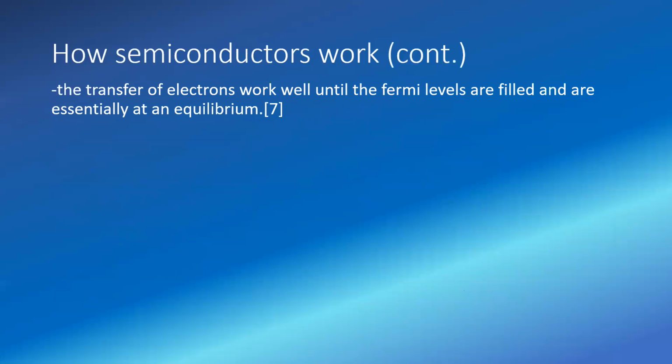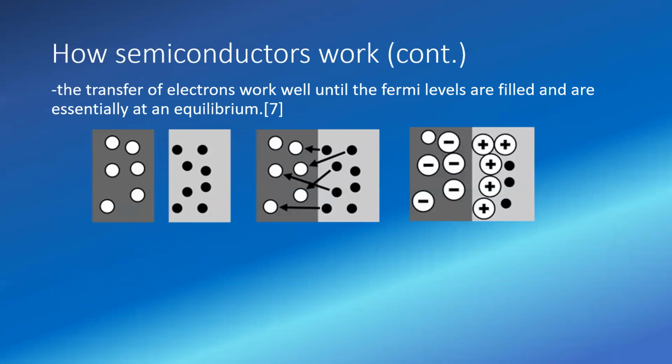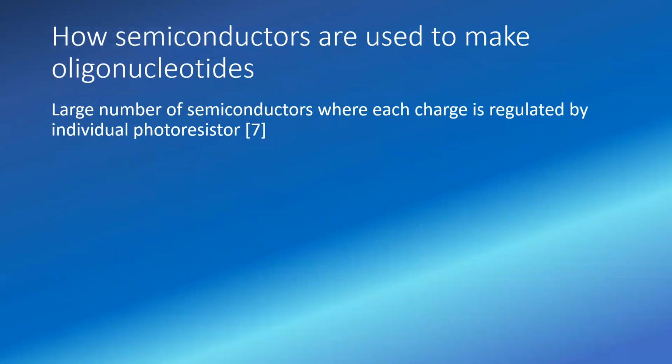But since this is like a Fermi level fill, it won't take too long before this is essentially filled up, as shown in this illustration. And once that's filled up, nothing really interesting happens after. However, if you introduce a voltage source, or a way to introduce electrons into this semiconductor, this will remove the equilibrium and make electrons flow continuously in one direction. The way the electrons flow naturally would be the forward bias, which is more common. And then you can make it go the other way, called the reverse bias.